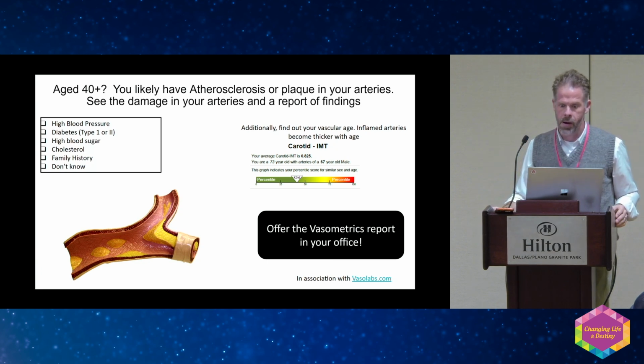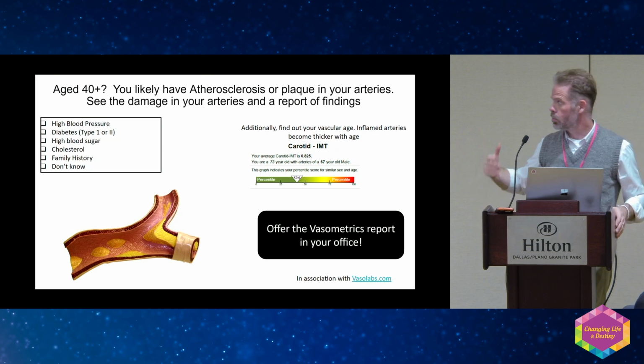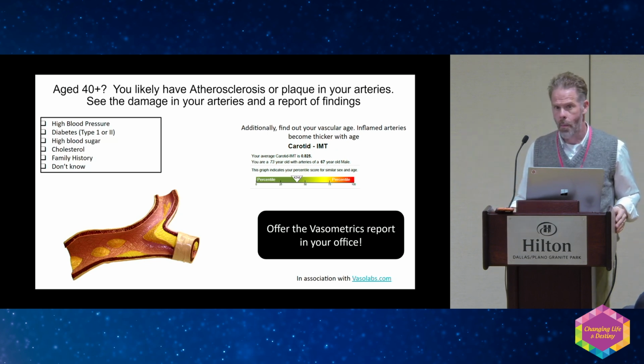And these tools, they're able to help you quantify your arteries, help you improve your arteries, are all here at your disposal. Thank you very much.